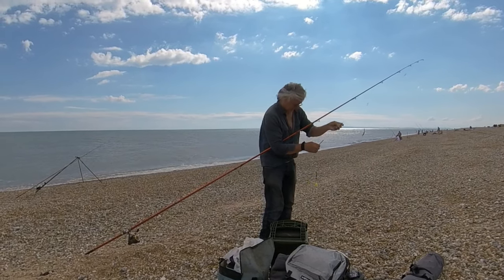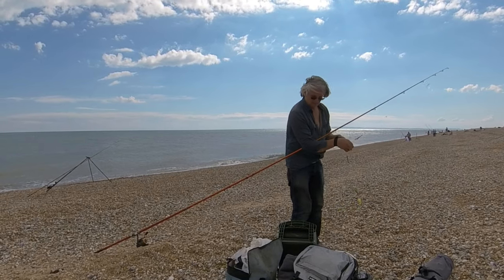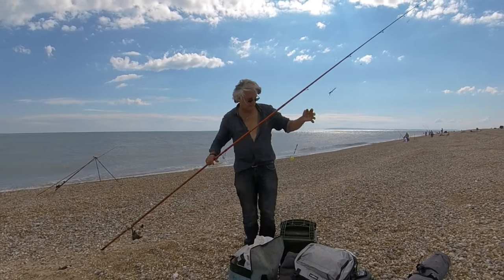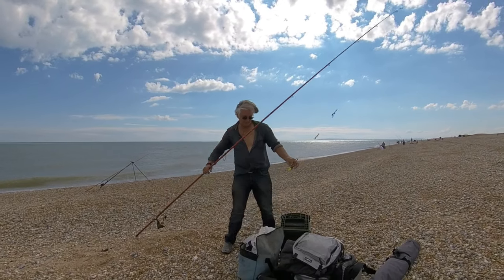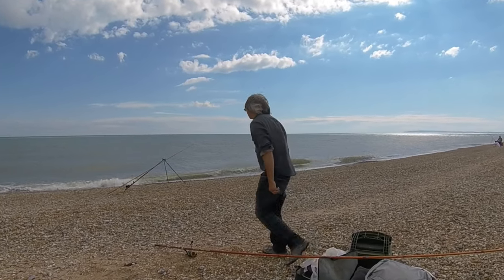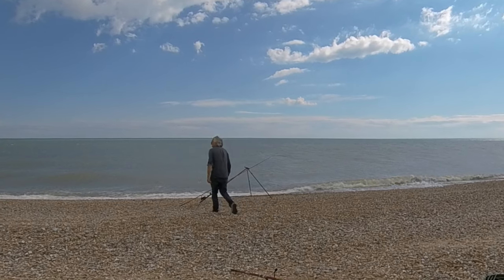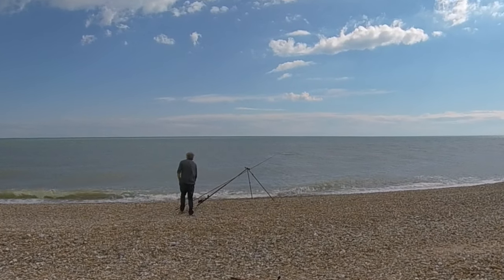The wind's picked up, but it's a bit late in the tide to make a difference. You really need a fairly strong wind at low water in order for there to be any surf and the bass to run. But since you can only fish here at certain times, it's difficult to pick a day when all the conditions are spot on. So you just have to make the most of what you've got and hope that something happens. But it doesn't look like anything's happening at the moment.